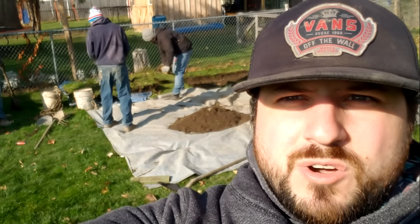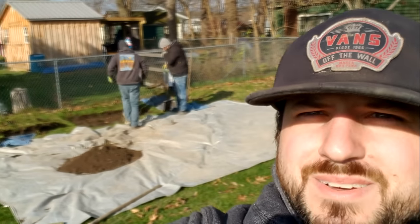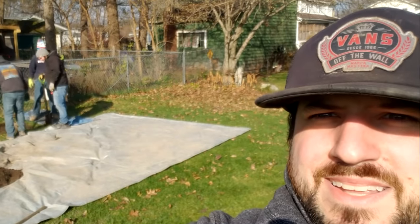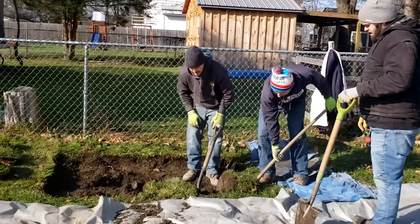We are back out on the prop today, opening up pit number 2. Got the whole crew with us. We're getting the sod off right now, and we're gonna get in it. Bigger than yesterday. Yeah, it's a bigger pit. We think it's a bigger pit.